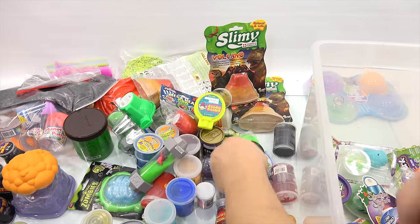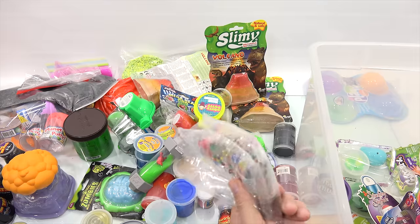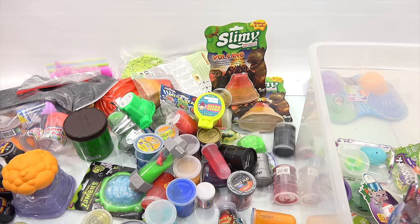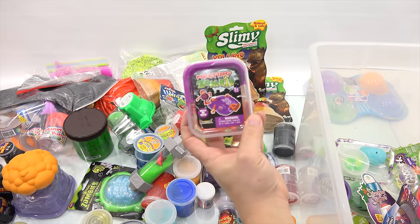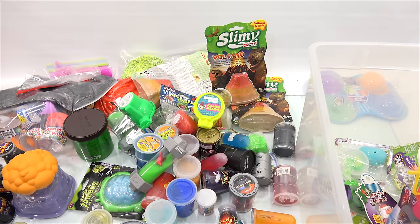Ooh, another barrel. Oh, here's some Orbeez. I've got a whole pack of those. I'm glad I found those. And then another melting zombie. There's a video on that. Maybe someone can tell me the oldest item in this.